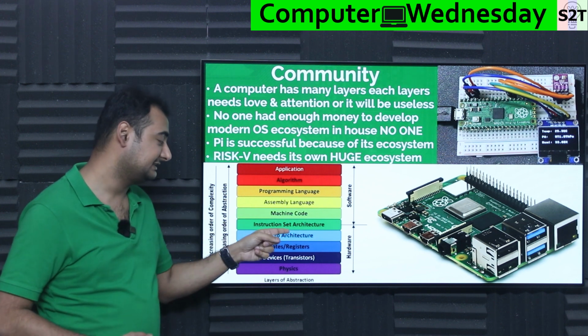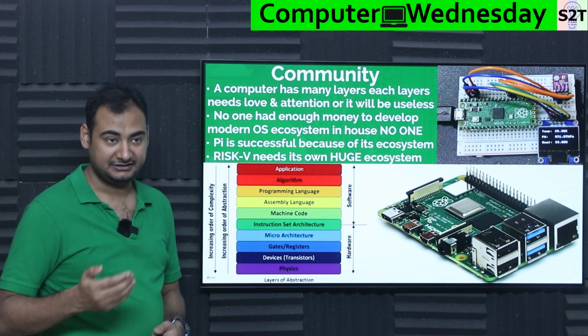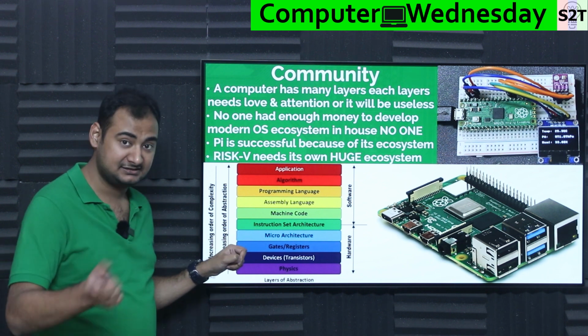And then we come to ISA, instruction set architecture. This even Apple cannot touch. Be mindful, Apple M1 is not ISA independent. It is still ARM's ISA. Then we come to microarchitecture. This is what ARM Holdings actually develops and sells to other people.